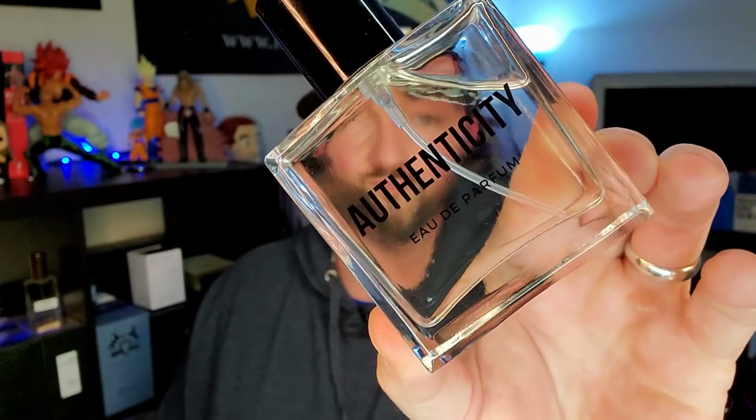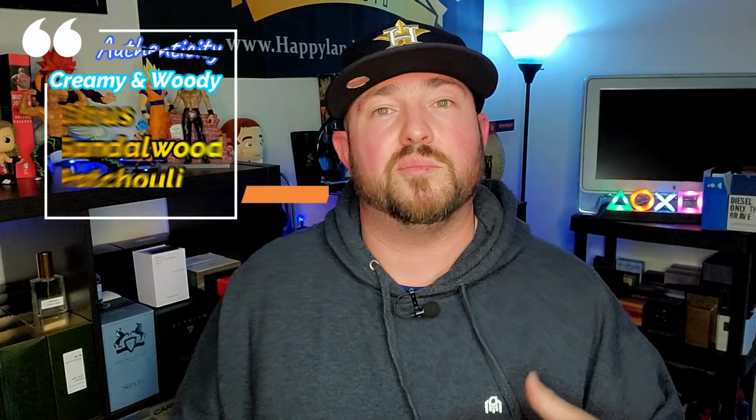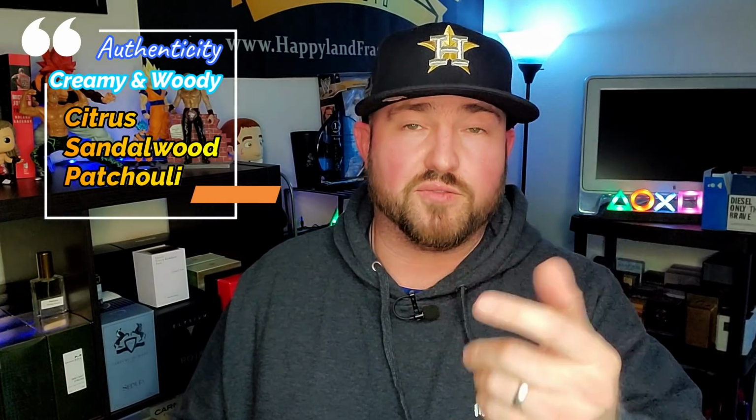Moving into Thursday is not new to the collection, but the bottle is. I'm talking about the flagship from Authenticity. It was another fragrance from Authenticity this week. This is the new 50 ml bottle from them. They discontinued the 30 ml. The original 60 ml has been long gone, but when I did my full review and actually gave away a bottle, it was the 30 ml, which I do have the 30 ml.